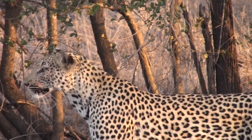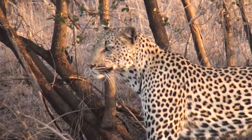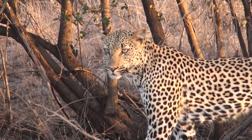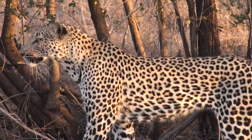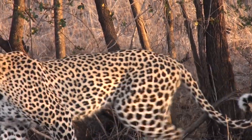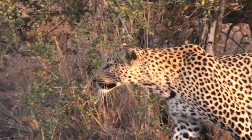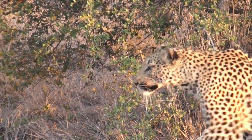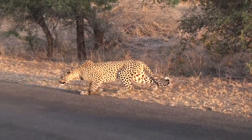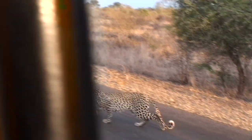From the initial sighting of its prey to the slow, precise stalk in order to get as close as possible, to the incredible explosive burst to pounce on its prey, then biting the neck to slowly suffocate its prey, all in broad daylight. Look, this male leopard has spotted potential prey. The leopard's hunting technique is either to ambush or to stalk its prey. Look as he begins stalking, trying to get as close as possible to his target.